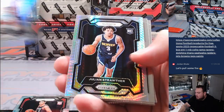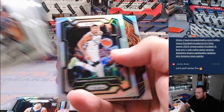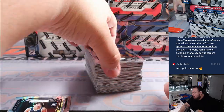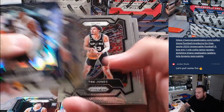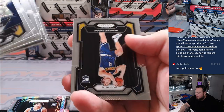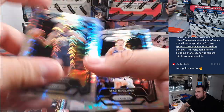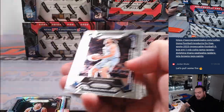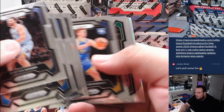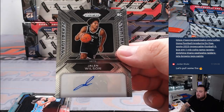Chris Murray, Julian Strother, Jed Howard, back to back Pulsars, and Matt McClung as well. Magic. Those little pods. Kayson Wallace. Scoot Henderson. Luck of the lottery silver. And then Jalen Wilson autograph for the Nets.